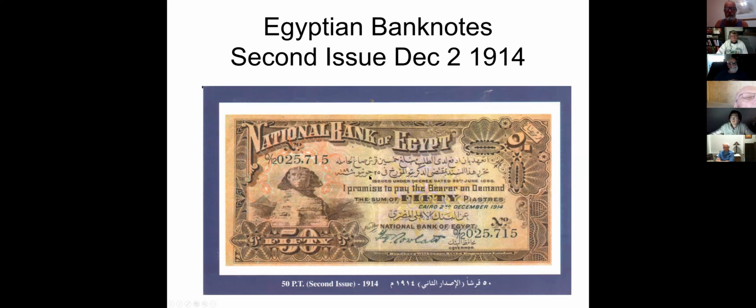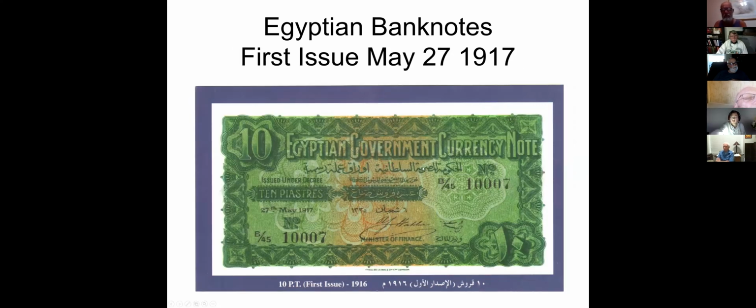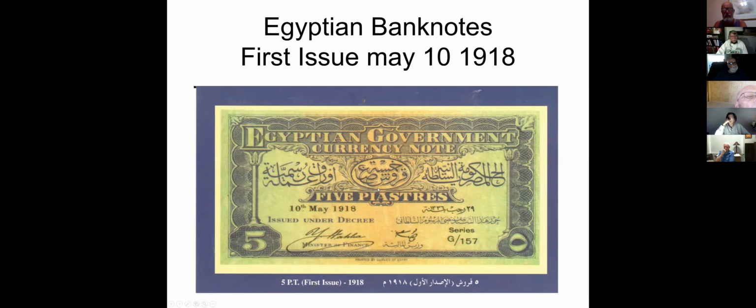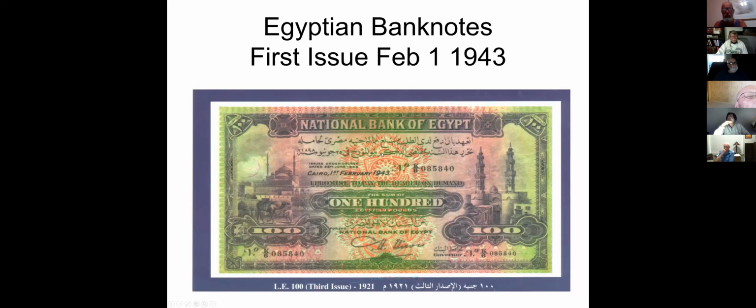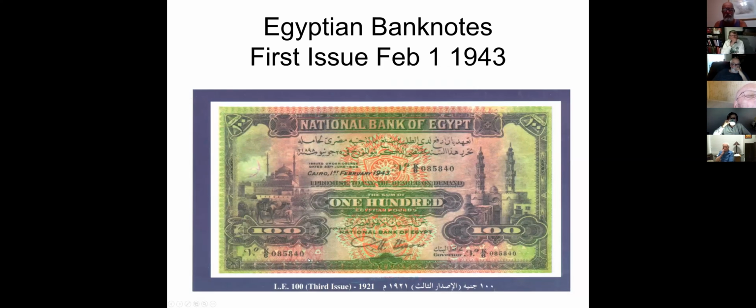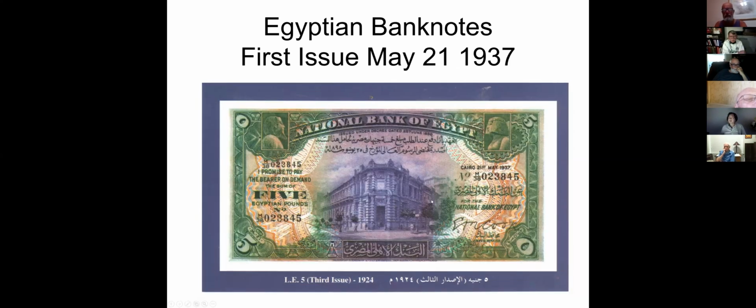These are all postcards, remember, so this is the reverse of them. And this is an interesting one here. This is May from 1917, yet it says 1916 here for 10 cents. Here's 25 piastres. Here's a 5 piastres, 1916, 5 piastres, 1916, 100 pounds. So this is the highest figure. Actually, the previous one, just notice, 100 Egyptian pounds, was printed 1st of February 1943, which is pretty late. Yet the issue was 1921, so a long life issue.